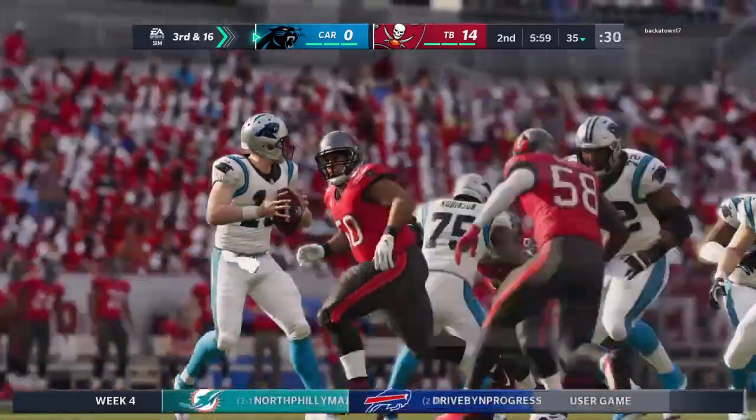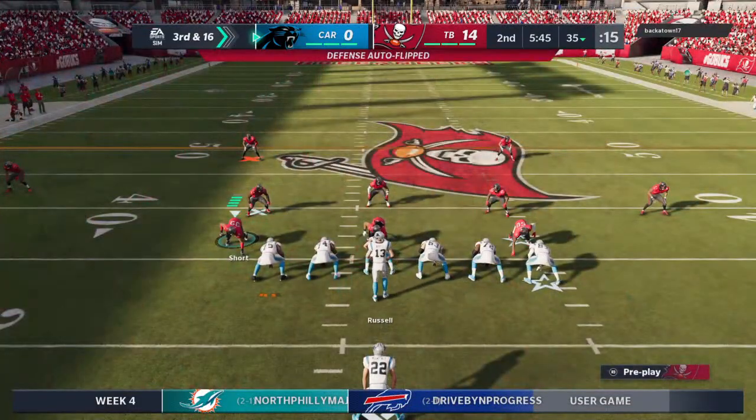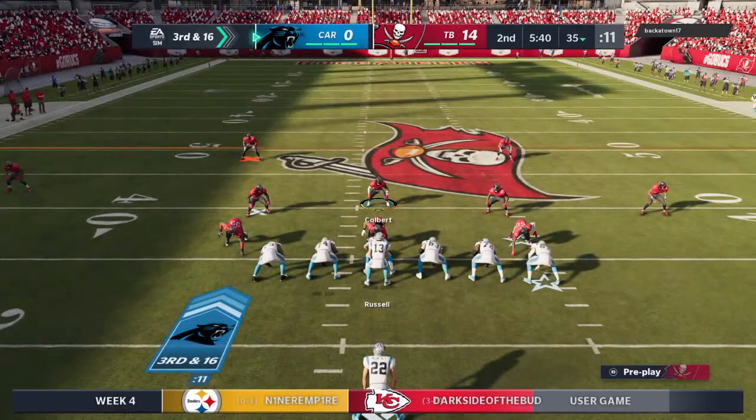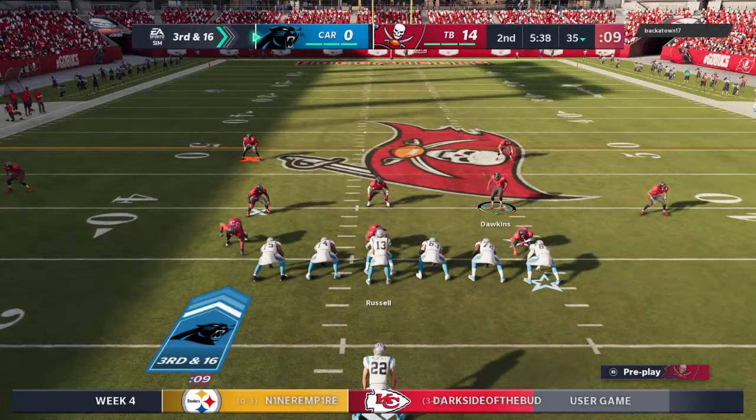They are already up a couple of scores, Brandon, and guess what? I think they're just going to pin their ears back now and get upfield and get after the quarterback. Been such an impressive first half to get that lead.